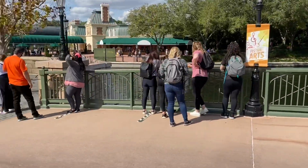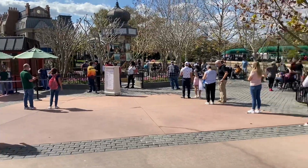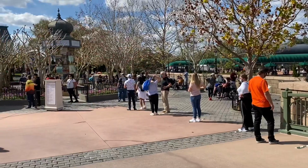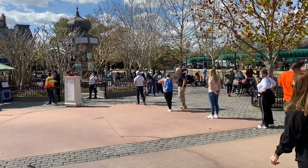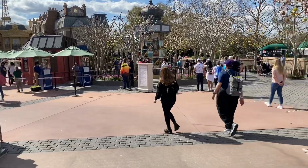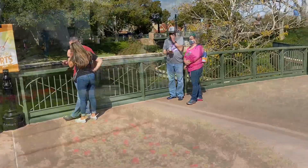Lines can get fairly long, especially on busy days like today, for some of the food studios. I mean, this line starts back there, goes all the way, wraps around through there to there. Obviously, they look longer than they actually are, but it's still a pretty good wait for a food booth.